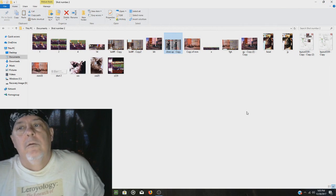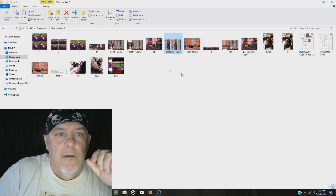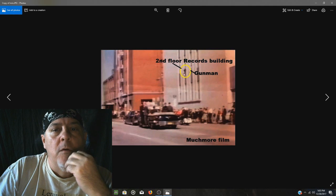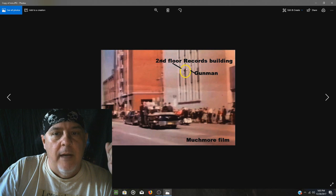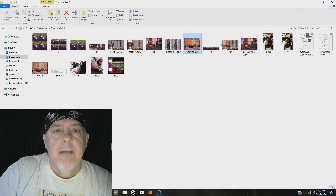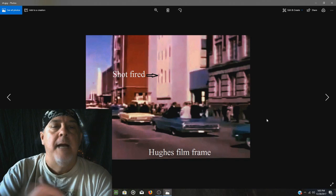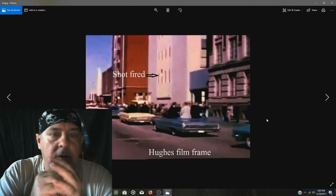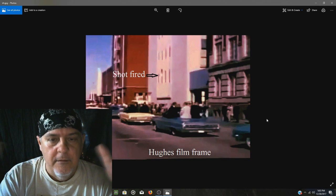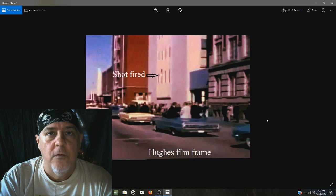When I found this gunman and started lining up images, I came across the Mooman film, which also shows the gunman looking out of the window on the second floor of the county records building. Then when I went over to the Hughes film, this is a shot being fired from the window. When you watch it in motion, you can see that flash coming out of that window, and then the flash is gone. This is a shot being fired from the second floor of the county records building.